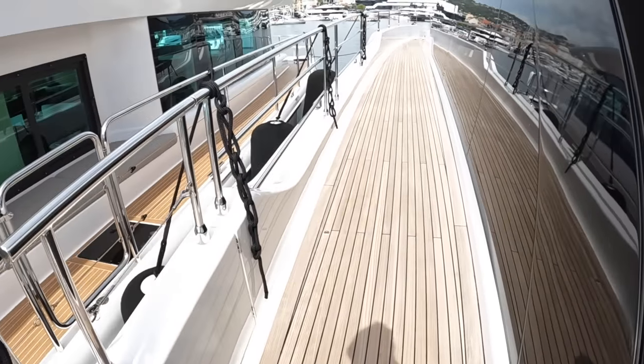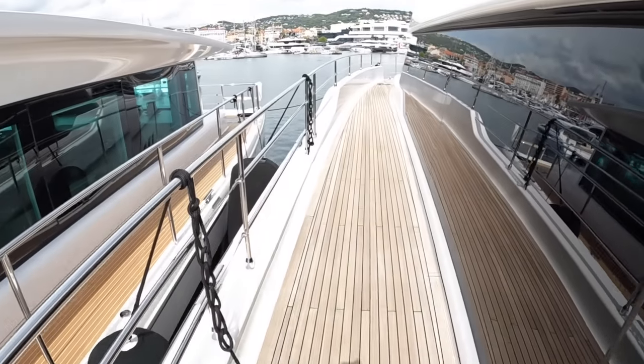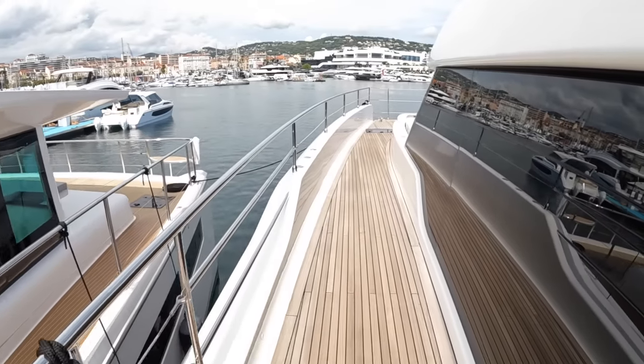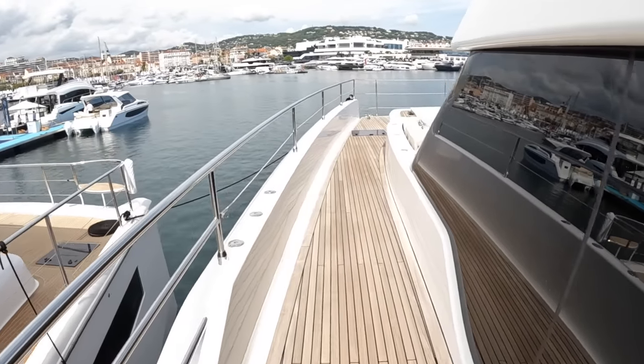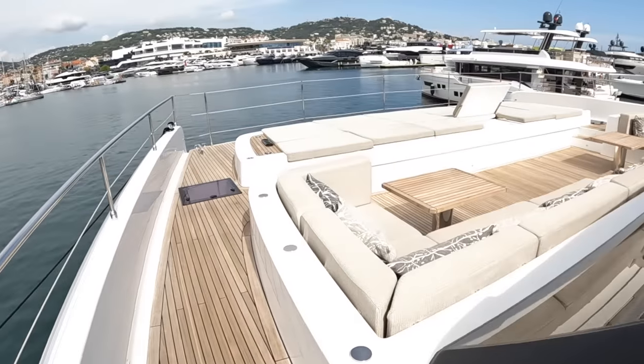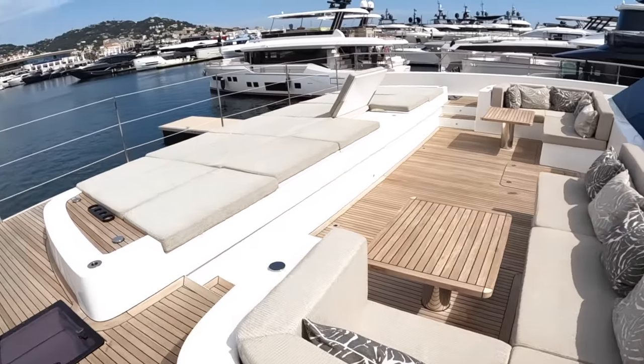Look at these side decks. They're so wide. You could walk up here three abreast. It's just huge. I know it's a catamaran, you expect it, but when you come on it, it's just such a wow factor. Okay, let's come right up here. Another fantastic cockpit area up here in the bow. Really good.